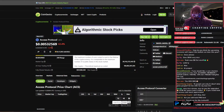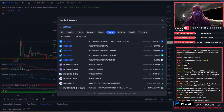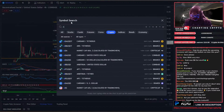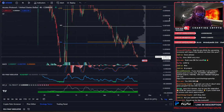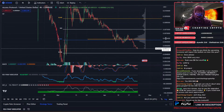So Access Protocol, ACS, down 2.4%, 0.0053. What is that? ACS? This is the coin you want, right? Access Protocol. Wow, I haven't charted this in a while.